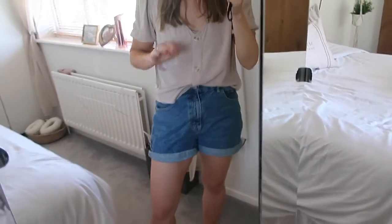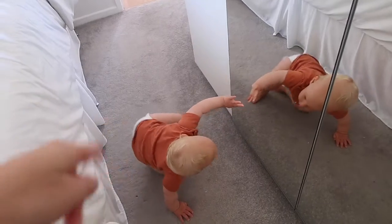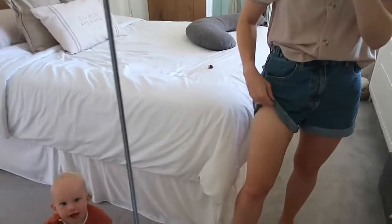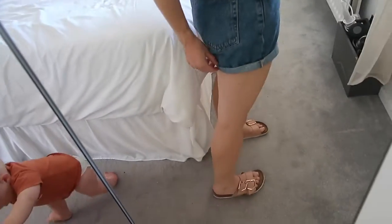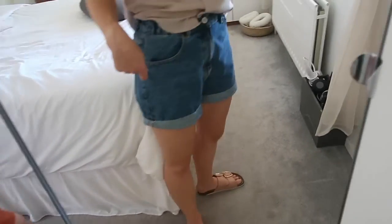So it's just too hot for jeans, so I've got my jean shorts on, which Miles has also had a clothes change today. My jean shorts are from Pull & Bear, which I got from ASOS. They're elasticated, a really nice wide cut, I would say. Not too short, just a nice length, and you can roll them down and roll them up as much as you want.